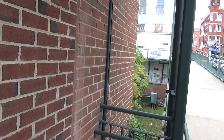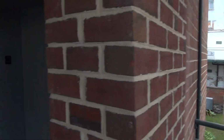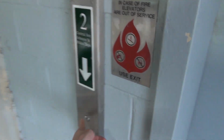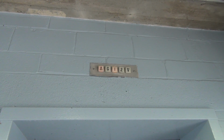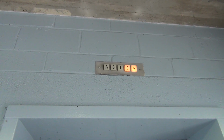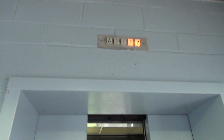Is it downstairs or here? Downstairs. All right, you get to watch it come up, so here we go. And now it's here. Dover traction.